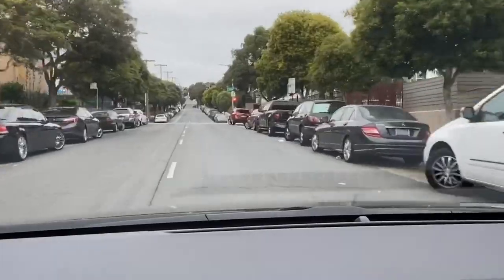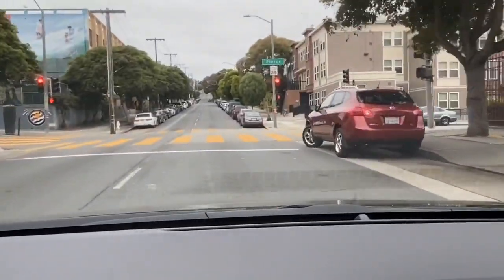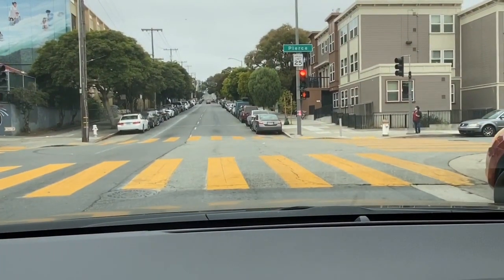Yeah, I'm pretty sure that girl, I have to ask her, because they just took a left on, what is it called? Divisadero. Where's Divisadero? Here's the body. Oh my God.